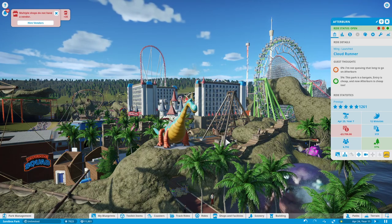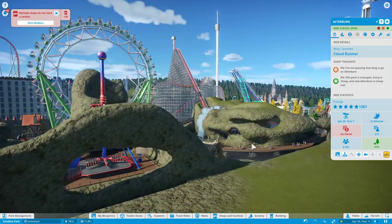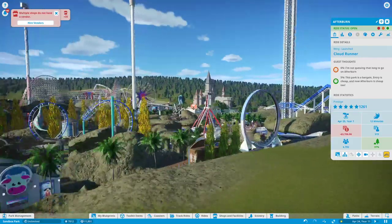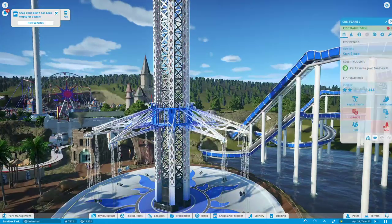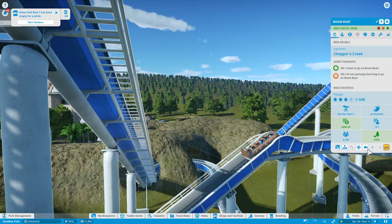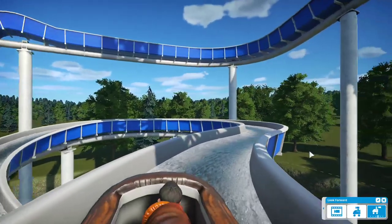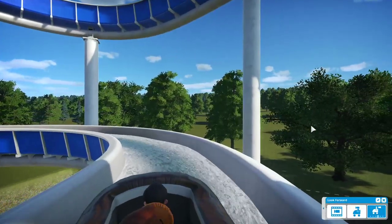What is the water one like? Which one? Let me try to go slow. So we have two water ones. I'll ride a couple more for you guys. We have two water ones. We got the swing and we got this. Ride that for a little bit.